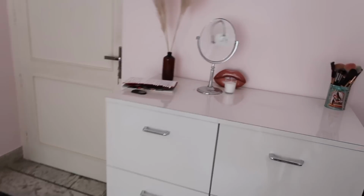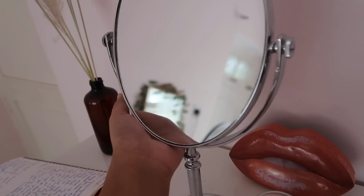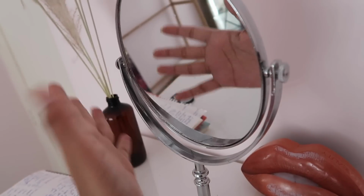And now let's move on to this mirror. This is my beauty mirror. I shoot my makeup videos with the help of this because it has this magnifying glass where I can actually see my eyeliner and my mascara. I'm pretty detailed with my makeup, so it's also from Amazon.